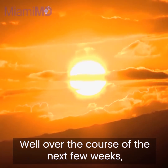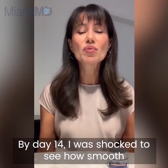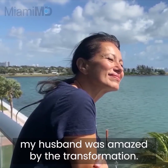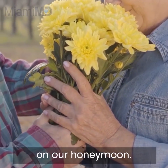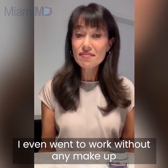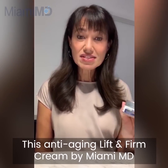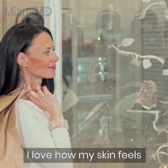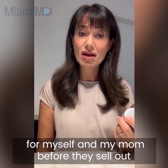Well, over the course of the next few weeks, that tightening feeling was even more profound. By day 14, I was shocked to see how smooth my cheeks and my chin were. By day 28, my husband was amazed at the transformation. He told me that I looked the same as I did on our honeymoon. Well, that gave me so much more confidence. I even went to work without any makeup and I still got compliments on my skin. This anti-aging Lift and Firm Cream by Miami MD is the real deal. I love how my skin feels and looks. I need to order some more right away for myself and my mom before they sell out.